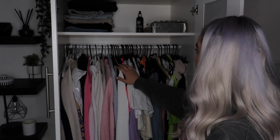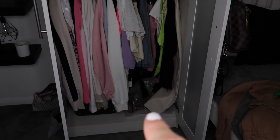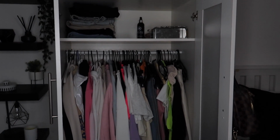So that is the wardrobe all sorted. All my new stuff's in there. It looks a lot cleaner up here too. And we've even got a few spare hangers. Down there is just some bits for Otto, which is why I didn't do that. But we're all done for the wardrobe. How satisfying is it to see a nice tidy wardrobe?